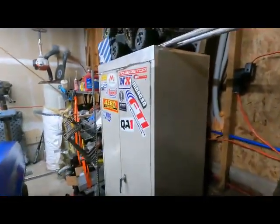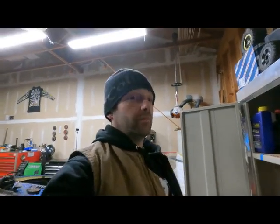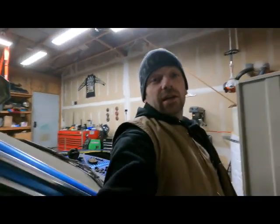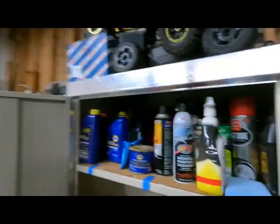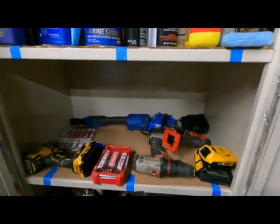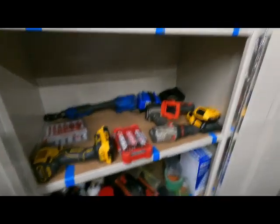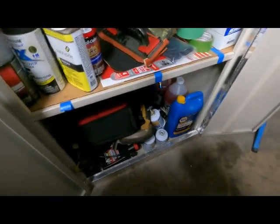I'm sure everybody has one of these. I have one too. The thing is, I do a lot of grinding and welding and all that, and my house is on the other side of that wall. It would be a real bad day if I burnt my house down because I'm doing something stupid out here. So in the cabinet, I keep my flammables. Obviously, extra power tools I don't use very often live in here, extra chargers, more flammables, and more junk that we hardly ever use.